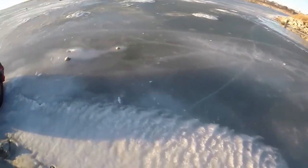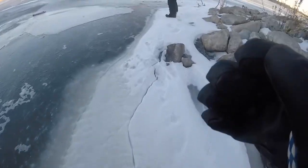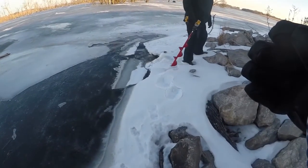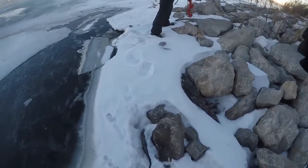That's reassuring. That's good. I love seeing open water when I... Okay, there's open water. Found it. Nice going, Dad.